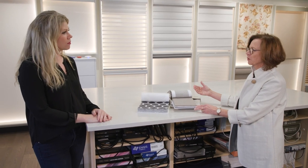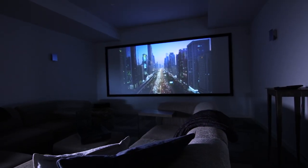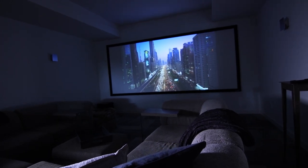And especially with so many of our modern looks that we're doing with hard surfaces, it adds to the acoustic value of the room as well. That's right, and even just adds a little warmth.